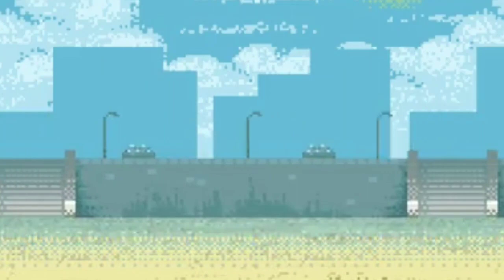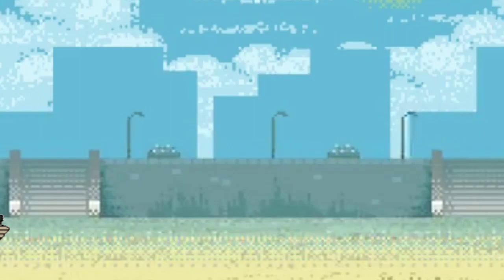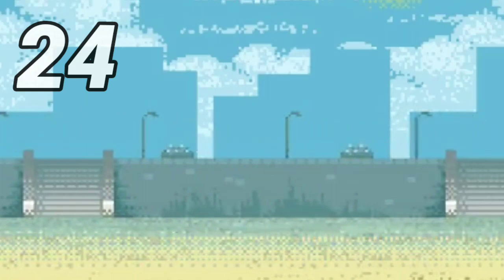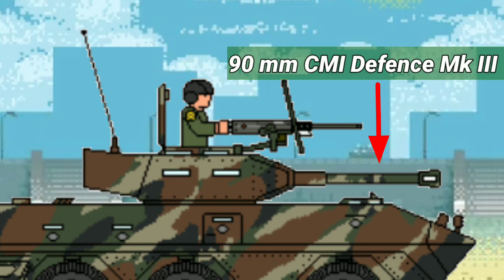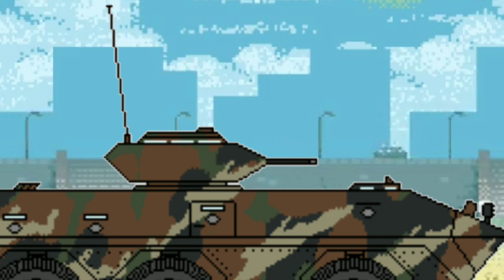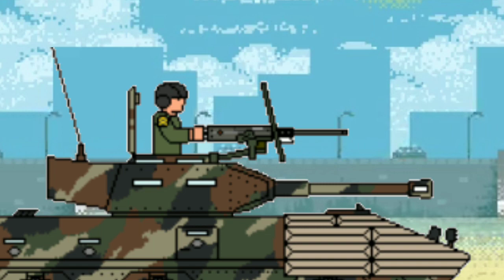The LAV-300. The LAV-300 6x6 is the complement to the Cadillac Gauge's 4x4 Commando series. In March 1993, the US Army TAC awarded Cadillac Gauge a contract for the supply of 24 LAV-300s to the Philippines. Of the 24 vehicles, 12 have a two-man Cadillac Gauge turret armed with a 90mm CMI Defense Mark III gun and a 7.62mm machine gun. The remaining 12 have a one-person turret armed with one .50 caliber M2 heavy machine gun and one 7.62mm machine gun. The LAV-300 is fully amphibious without preparation.